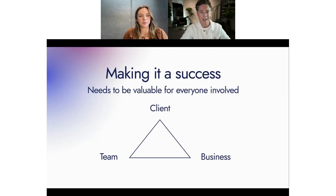Do you intrinsically feel that, yes, this makes sense for me, I will get value out of this as a client? If you don't feel that, then you're going to have a struggle selling this. It needs to be that the client really feels that, yes, they're getting value out of this. At the same time, it needs to work for your business, right? So it cannot be that you're giving away discounts that your business cannot manage, and then it's not adding profitability.